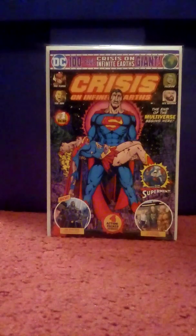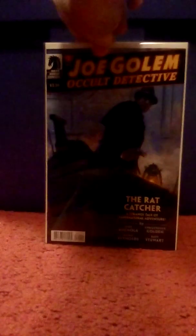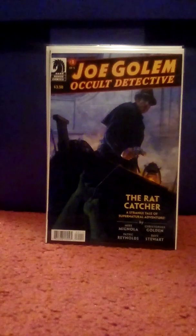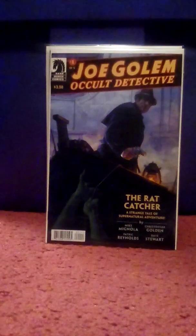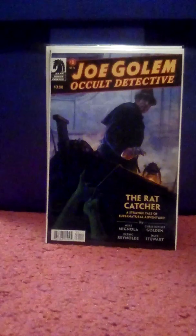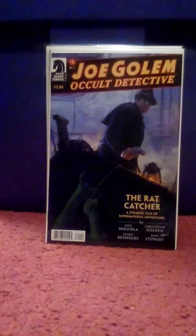Got all this stuff from Borderlands Comics, in Greenville, South Carolina. Pulled it out of their dollar box. It's got Joe Golem, number 1 of 5, Occult Detective. I picked up another issue of this book a while back, and it was pretty good. So I found this one and picked it up too.